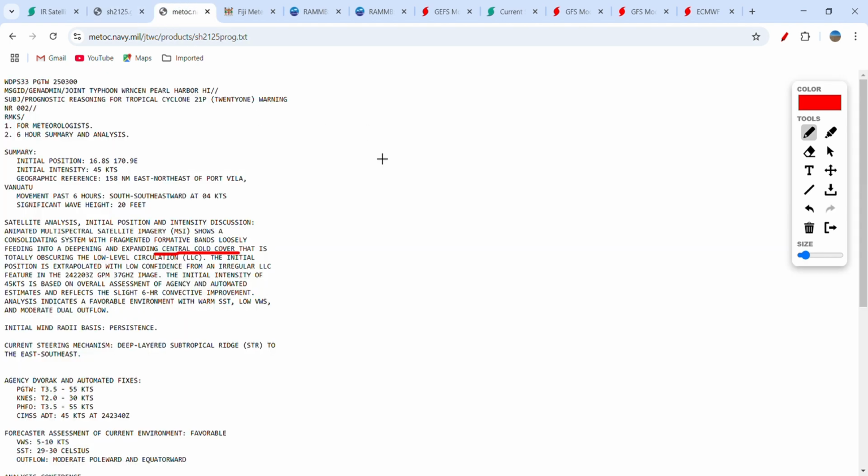That is totally obscuring the low-level circulation, yeah. The initial position is extrapolated with low confidence from the irregular LLC, or low-level circulation feature, in the 2203Z GPM microwave image. I don't think they saw that microwave image that came in. I think that was least expected. I feel like they probably looked at it after the advisory and were, I guess, a bit shocked to some extent. I don't know, but they probably didn't see that microwave image, but it definitely contradicts what they've written in this advisory.